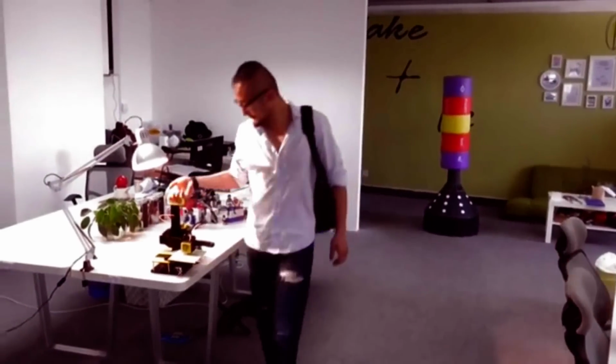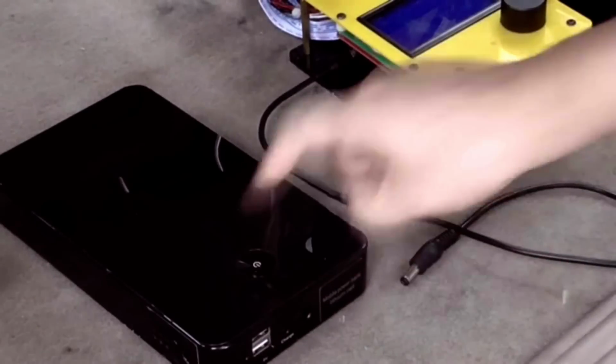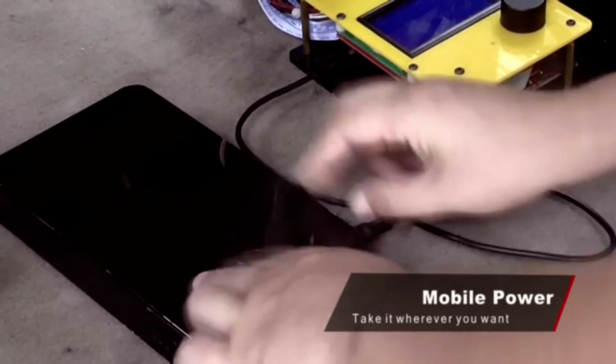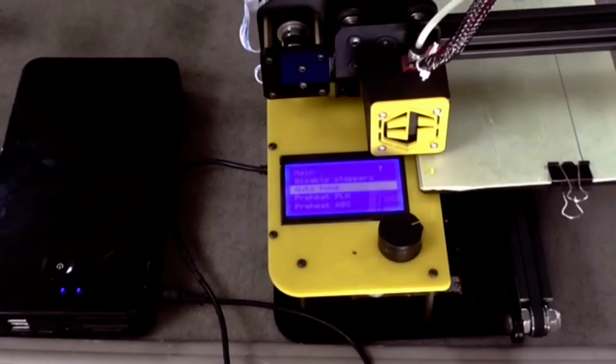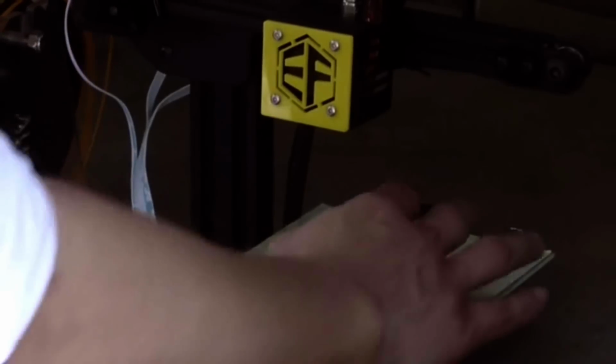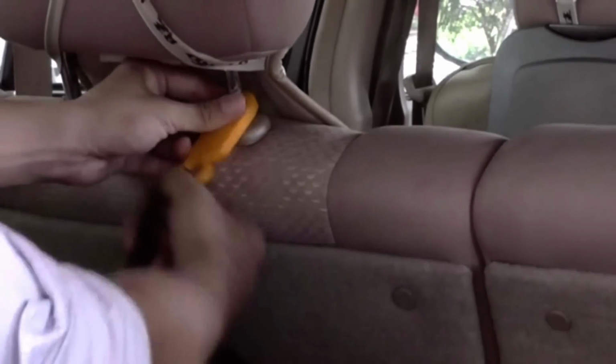After 2 years' work, we bring you Freaks 3D. We simplify the mechanical structure. It weighs only 3 kg, so we can take it anywhere. It runs with a 12-volt power bank due to the low power consumption. We adopt non-sliding bearings to make Freaks 3D portable and accurate.